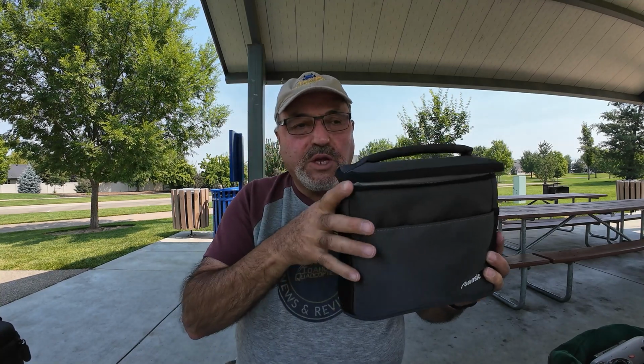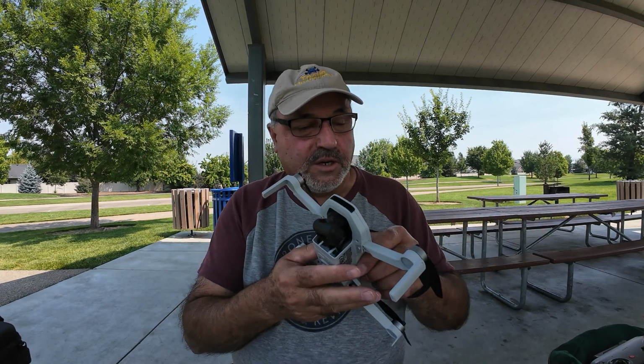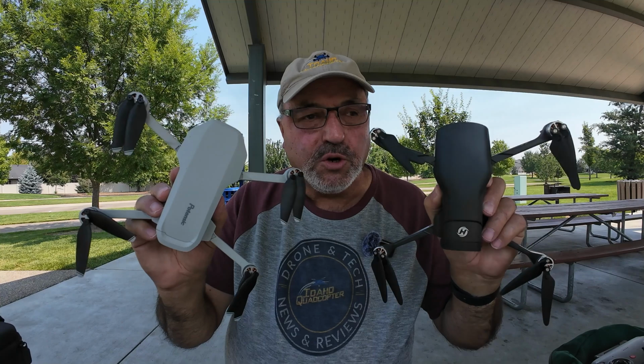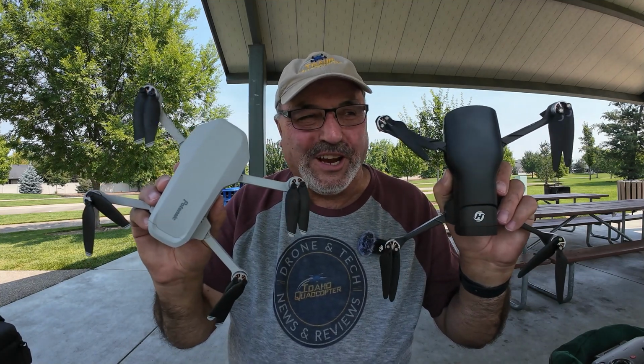It just keeps everything organized. I like staying organized. So these kind of bags, instead of just having your drone loose in your backpack or something, keep everything together. Okay, I am quite sure that you're getting tired of hearing me talk. Let's quit messing around. Let's get these birds in the air.